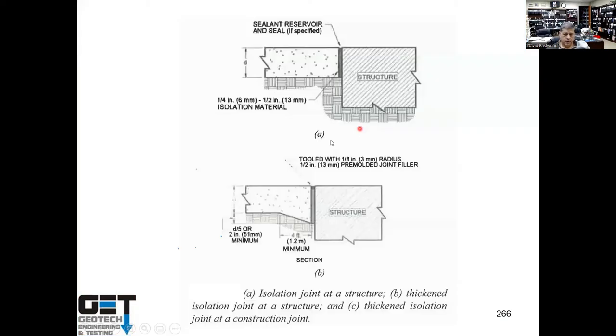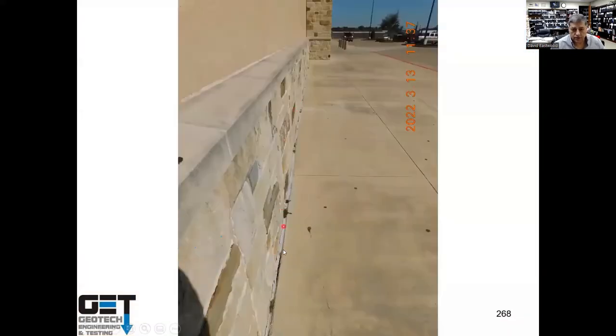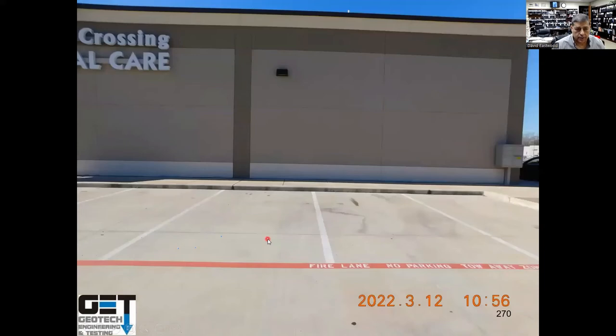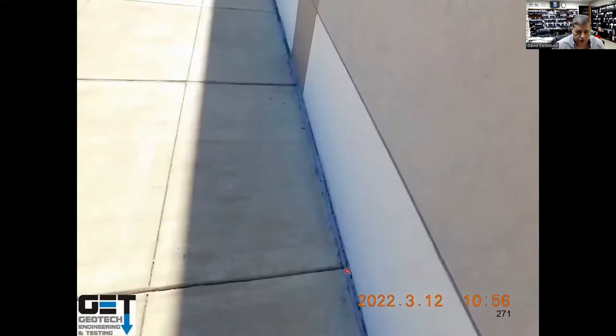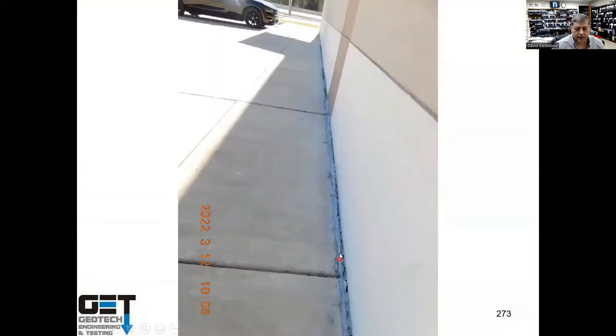So this is a kind of a building foundation. You put an isolation joint in here. This is a thickened pavement isolation joint right there. There's a tilt wall building here, and you've got an isolation joint here between the pavement and the building. Here's the isolation joint. Here's another building. You see the isolation joint there. This allows the building to be isolated from the parking lot.